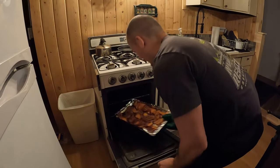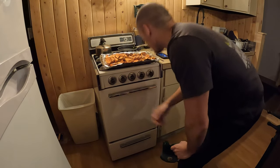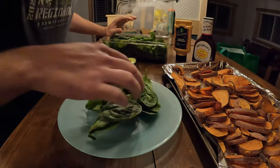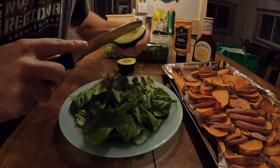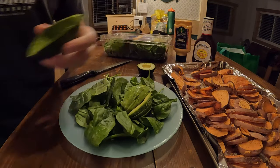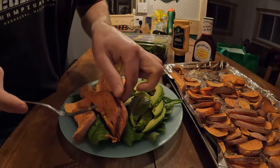Yes. Oh yeah. They're done. Turn that off. Okay, so put down a nice bed of spinach first. Heavy on the spinach. And then avocado. I like to use this cut and scoop method. Scoop, scoop. Nice and pretty there. And then we get some of these taters on here. Taters, taters. Oh, this is going to be good.